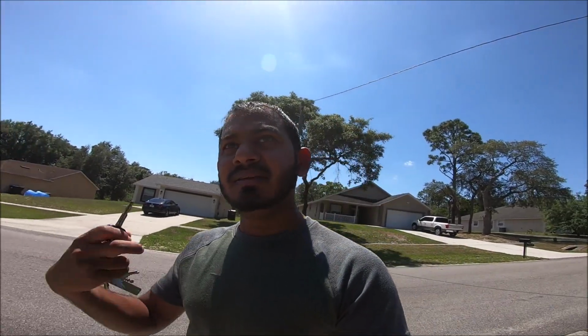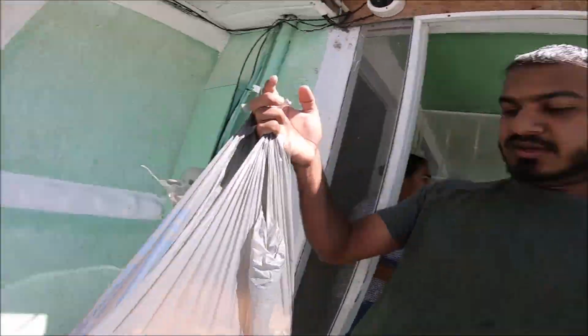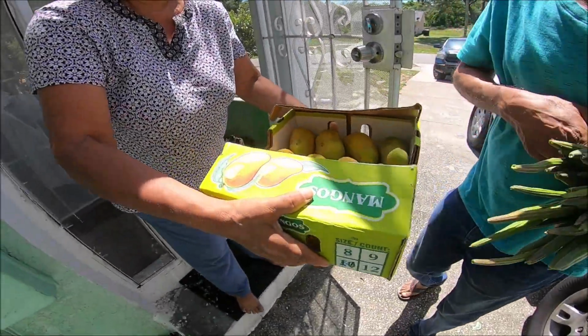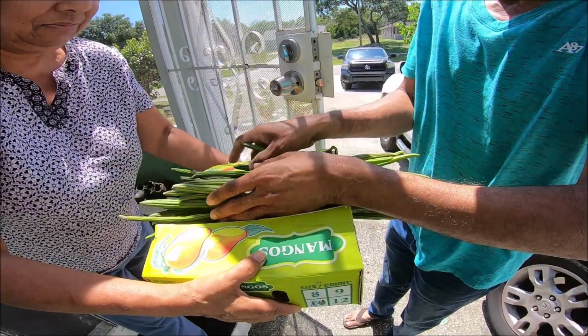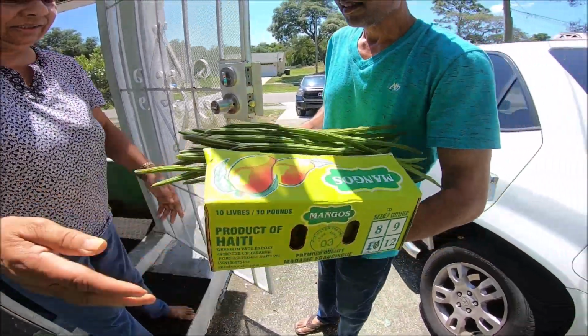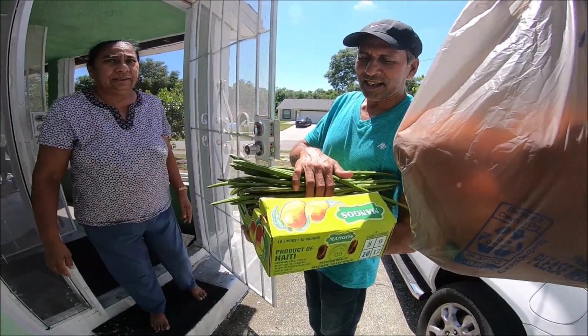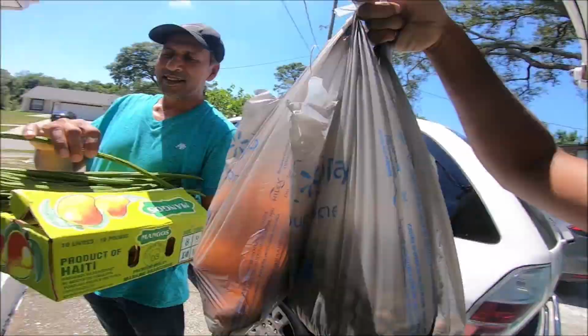We're gonna say bye to the auntie. Alright, so the auntie gave us some more stuff here. We get orange, we get nuts, and we get mango. What is this? Saigon. So look at all the stuff the auntie gave us. We appreciate it so much. Thank you so much. Oh my God, we didn't expect all this. Yeah, this is pretty nice.